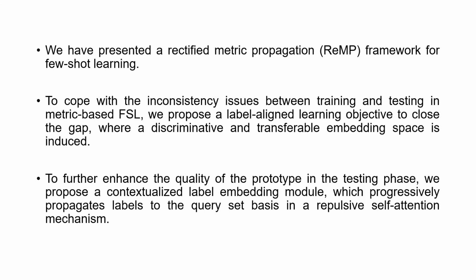Okay, in summary, we have presented the rectified metric propagation framework for feature learning. To cope with the inconsistency between training and testing in metric-based feature learning, we propose a level-aligned learning objective to close the gap, where a discriminative and transferable embedding space is induced. We further enhance the quality of the prototype in the testing phase. We propose the contextualized level embedding module, which progressively propagates levels to the query set based on a self-attention mechanism. That's all. Thank you.